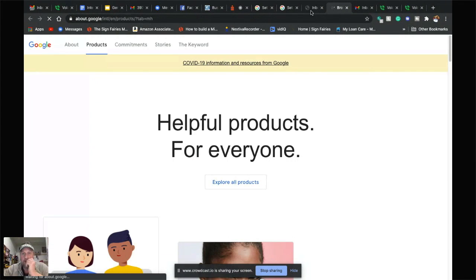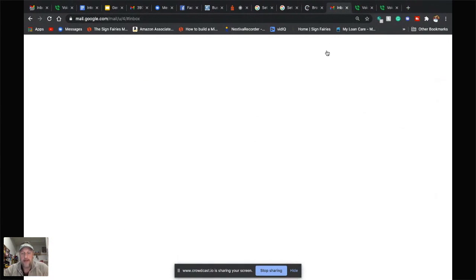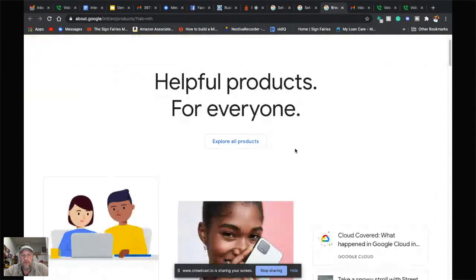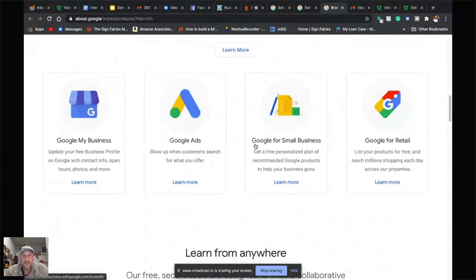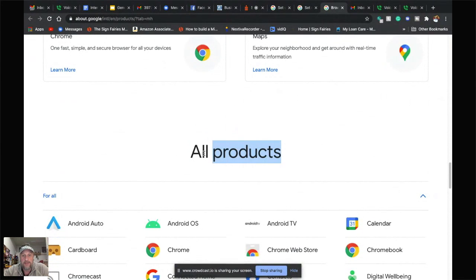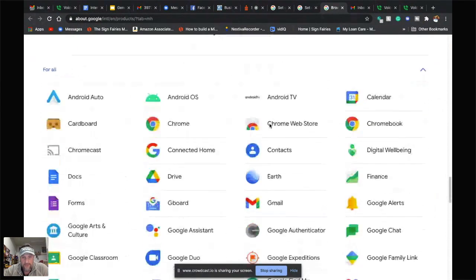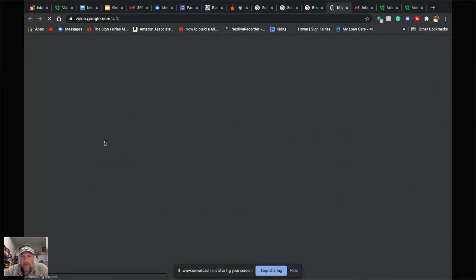Now it's going to go to a screen that gives you all of the various Google products that they will give you for free. These are some of the featured offerings: Google My Business, Google for Small Business. What I want you to do is keep scrolling down until you get to All Products. These are all the products that Google will offer you as a free account. Then scroll all the way down to Voice and click on it.